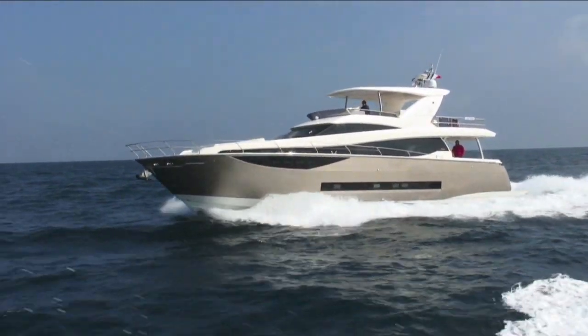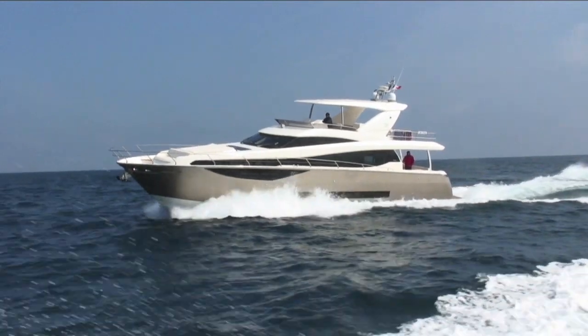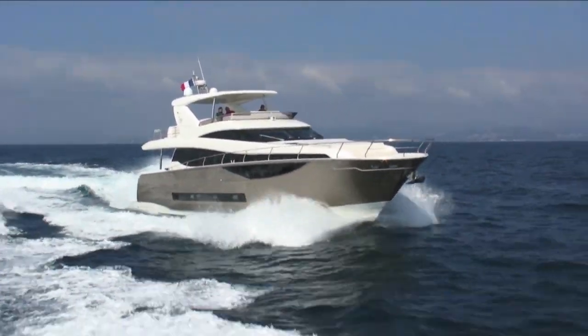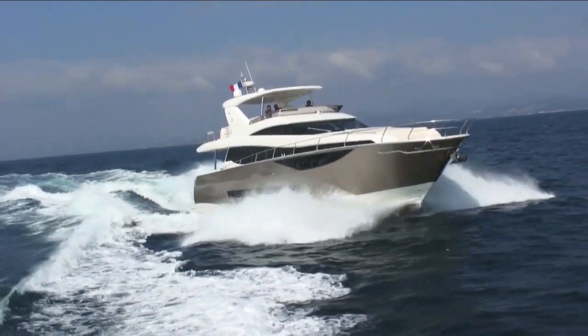a very important boat. It's the largest boat that Prestige, or Jeanneau, has ever built, and they've always been very good at maximising the amount of space on board, even on hulls much smaller than this, so God knows what they've got in store for us on the 75-footer. Let's get on board and check it out.